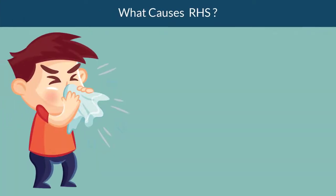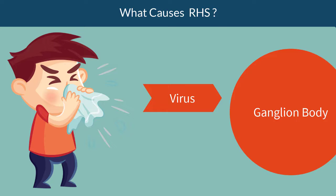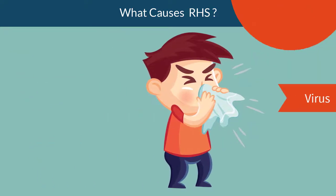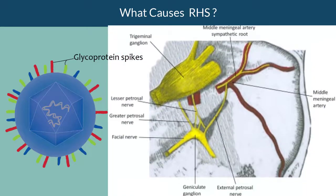So let's talk about what causes Ramsay syndrome. After a person is infected with the virus, that is varicella zoster virus, there is a latent period where the virus remains dormant in the neurons of the cranial nerves. It mainly resides in the dorsal root ganglion or autonomic ganglion. The reactivation of this virus in the geniculate ganglion of cranial nerve 7 leads to the condition.